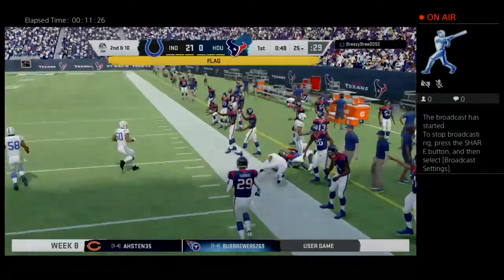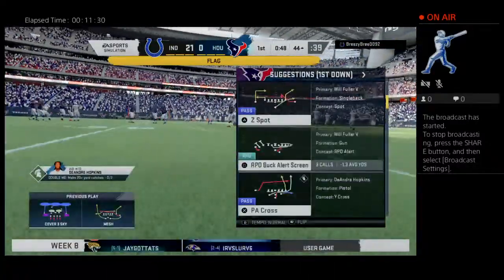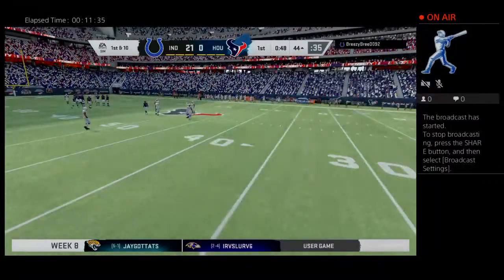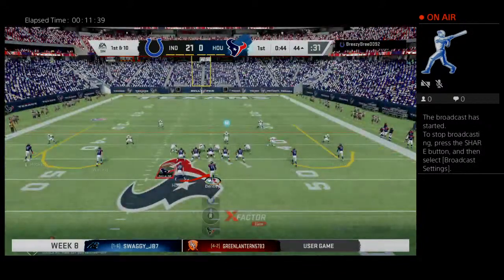The catch made by DeAndre Hopkins. A little too much extracurricular there. When you have a game with a lot of contact, tensions are going to run pretty high. You're going to be emotional, but you have to harness it somehow, and he didn't on that play.